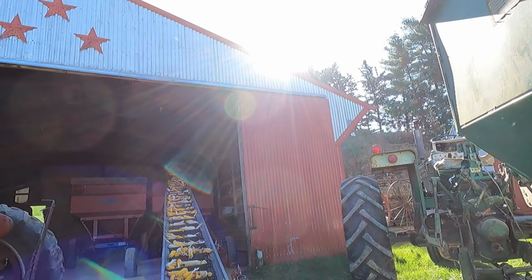Is chopping corn stalks right now. A lot of activity going on here. Hopefully we can fit at least two of these small gravity boxes into that last big one we have. Can only hope.